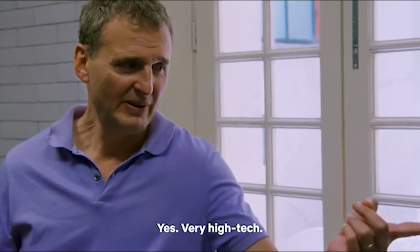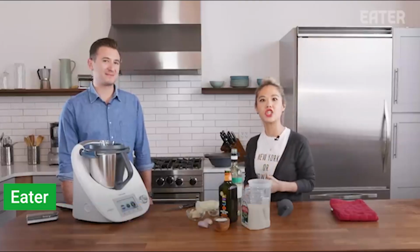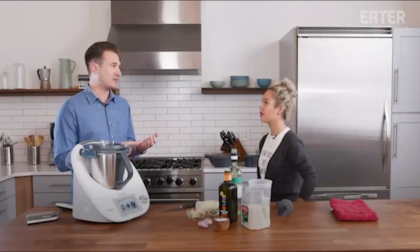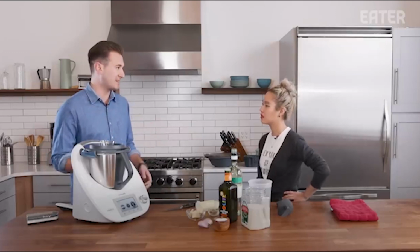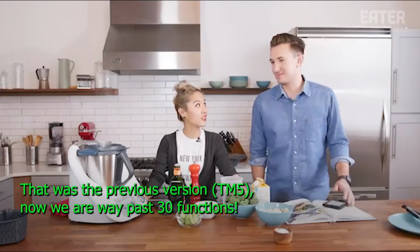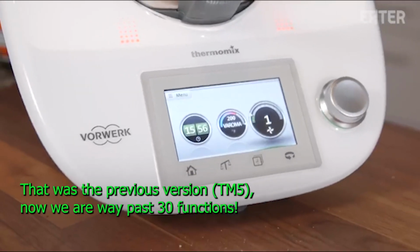Yes. Very high tech. And he is here to help us test this beast of a kitchen gadget, the Thermomix. So it's basically the kitchen gadget that can do everything. You don't need a food processor or a stand mixer or a blender. It can do all that. Thermomix has 12 functionalities. Milling or grinding, cooking, emulsifying, whipping, steaming, mixing, stirring, blending, chopping, kneading, precise heating, and weighing.